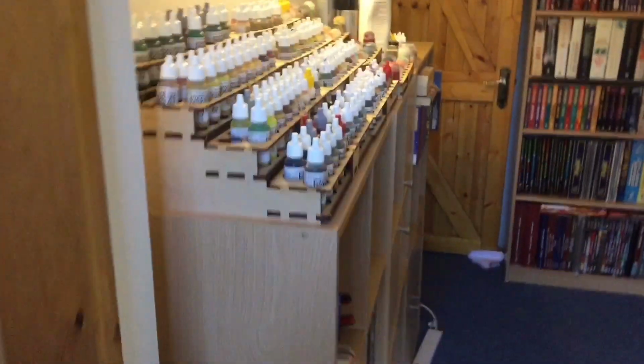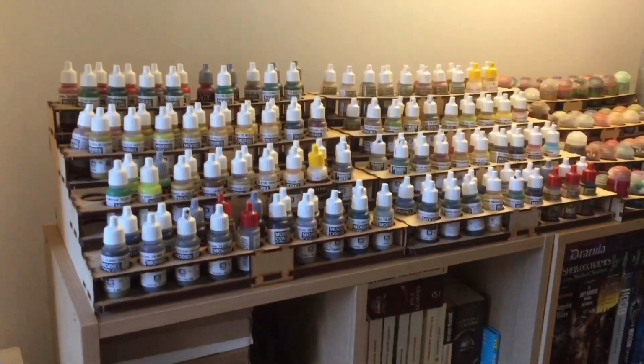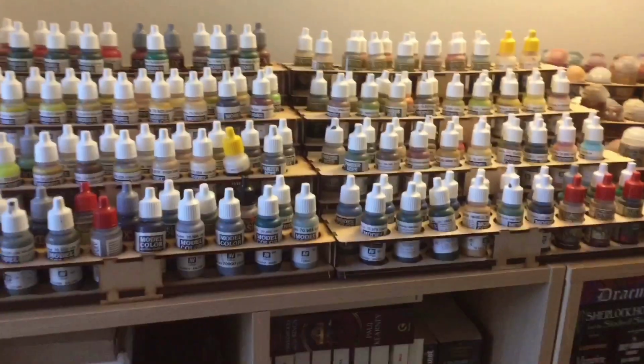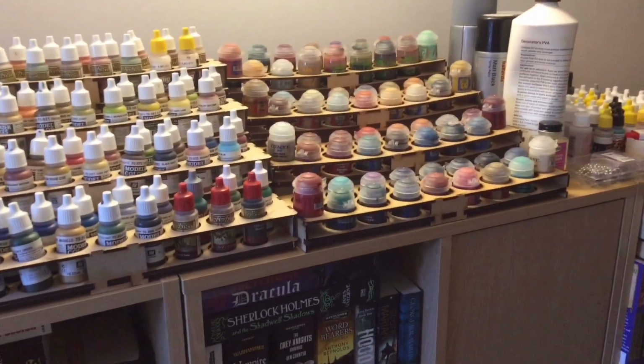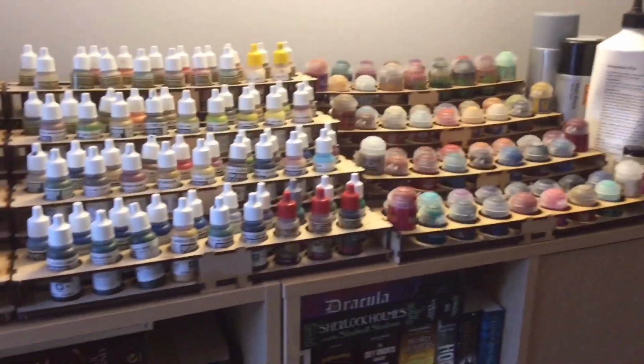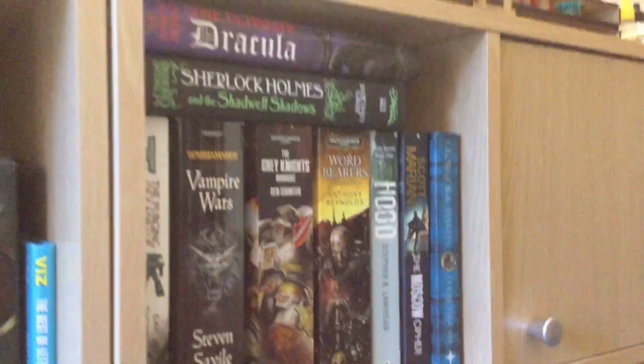So yeah, here are masses of paints, a ridiculous amount of paints really. But you always find you still don't have quite the colours you want. And I've even got a tub of more paints stashed away in the understairs storage. So yeah, there's paints. These are just full of books and stuff. A few bits and bobs for hobby, but mostly books, as you can see along there. And like all collectors and hoarders, they're too deep as well.